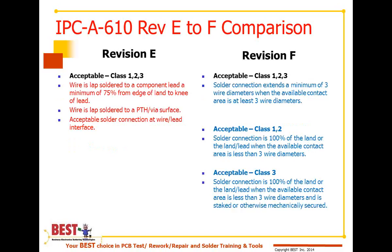The available contact area is less than 3 wire diameters. Acceptable for 3, solder connection is 100% of the land or the land. The available contact area is less than 3 wire diameters and staked or otherwise mechanically secured. And see what we've done here was added the staked or otherwise mechanically secured to class 3.